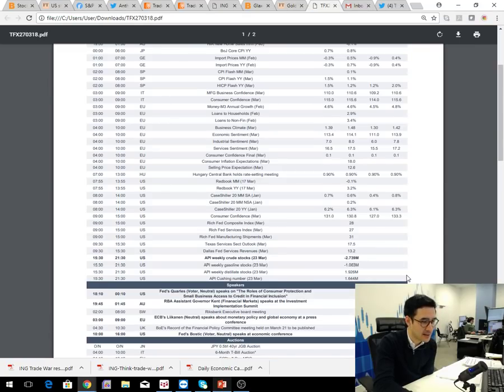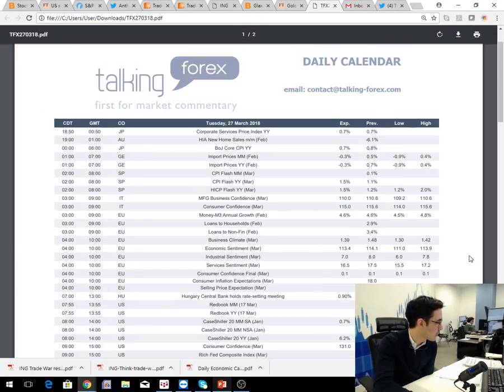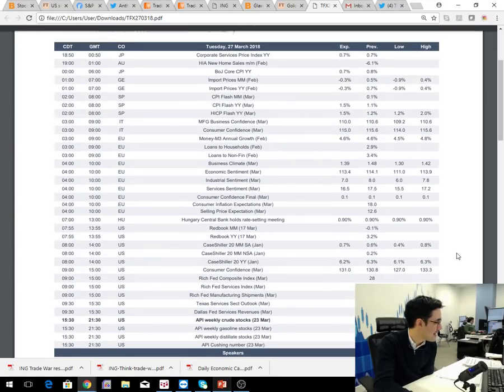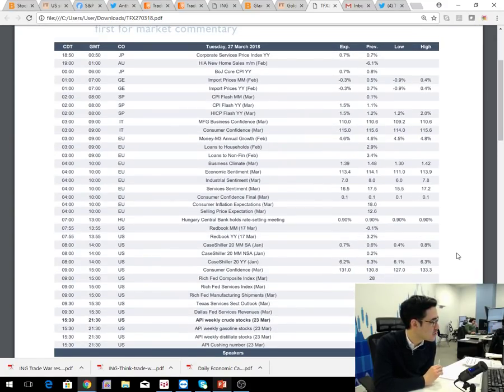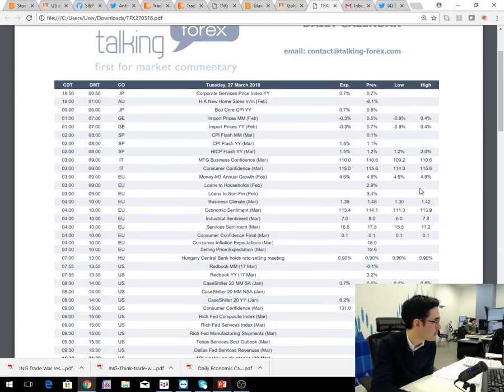Alright, a quick look at the calendar for today, and then I'll hand you over to Sam. Although this calendar looks quite busy, I would say it's fairly clear of anything major that you'd need to be aware of, certainly from an economic data point of view. At 10 o'clock this morning, you've got a couple of sentiment readings, the business climate coming out of the Eurozone, but very rarely does this really impact the market. You've then got the API oil inventories, but they don't come until much later. A couple of speakers to be aware of: ECB's Liikanen coming up shortly, and then Bostic of the Fed speaking at an economic conference this afternoon.